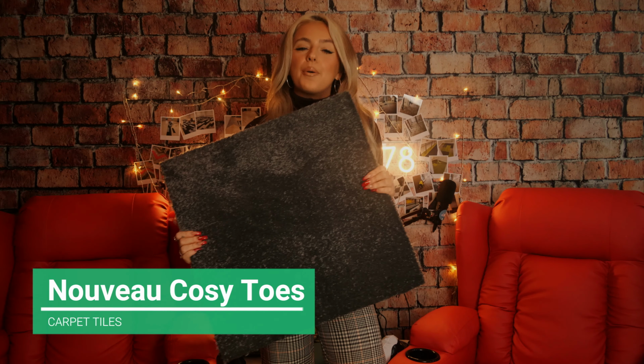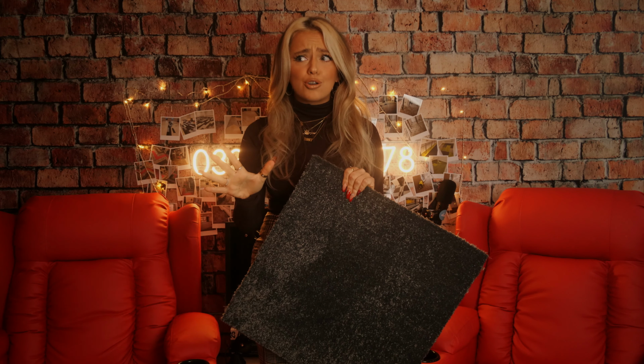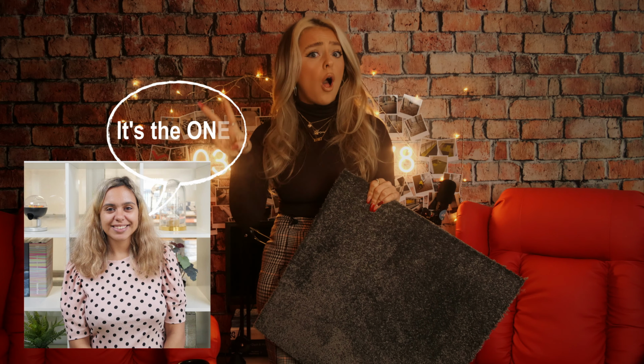Now let's start with my first flooring recommendation, and that would be the Nouveau Cozy Toes. This is the Nouveau Cozy Toes here, and it's a really thick and luxury carpet tile for the price point. Honestly, it's called Cozy Toes for a reason. It is super, super cozy. It comes in 6 different colourways and you get a 7-year warranty with it. Our sales advisor here at DCTUK.com, Nor, recommends the Nouveau Cozy Toes. She says it's, and I quote, the one.